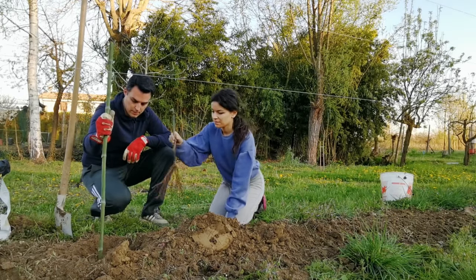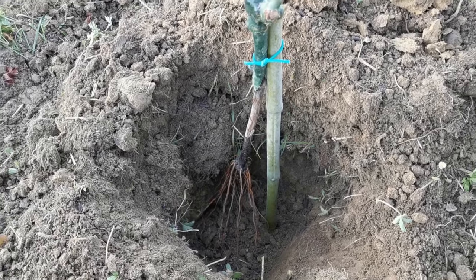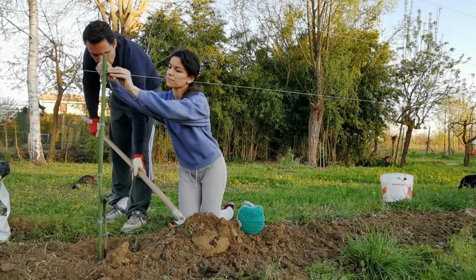We are now planting the new vine grapes. In a couple of years, they will produce 4 different types of grapes that we can eat during the fall season.